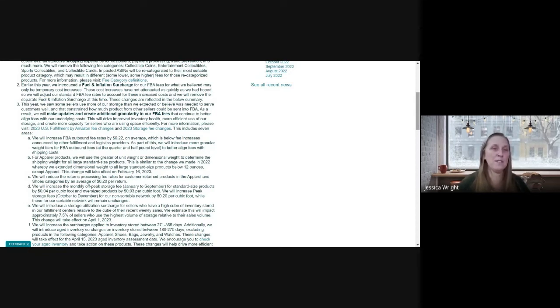First and foremost, the fuel and inflation surcharge that was introduced last year is here to stay. I know we all hoped that would go away when gas prices dropped and some things were changing with the economy. That is not the case. At least heading into the beginning of 2023, Amazon is stating that that fee is going to be here for the duration. There's no plan to remove that fee. So that's sticking around. It's not an increase, but we were hoping it would go away, and it's not going to go away.